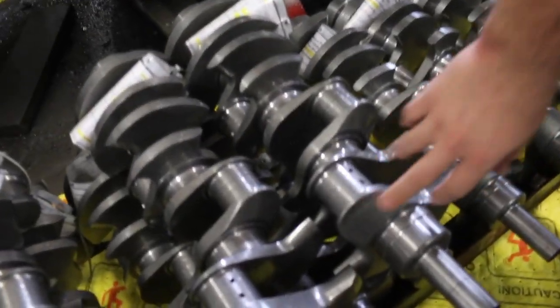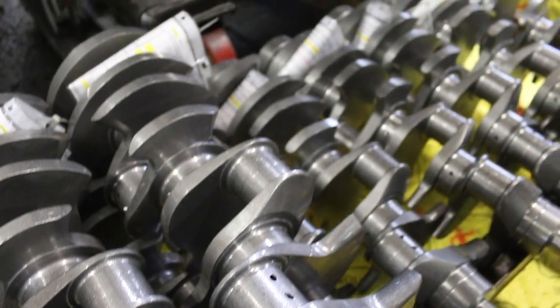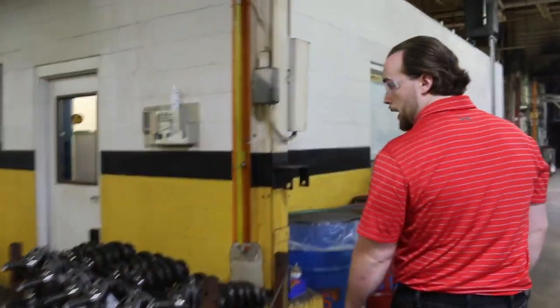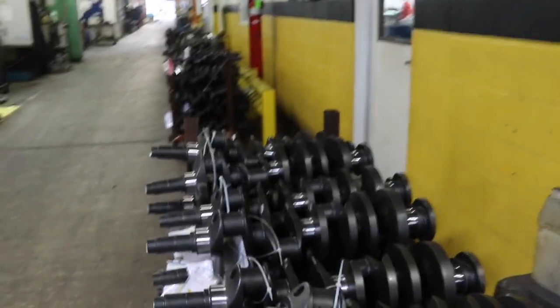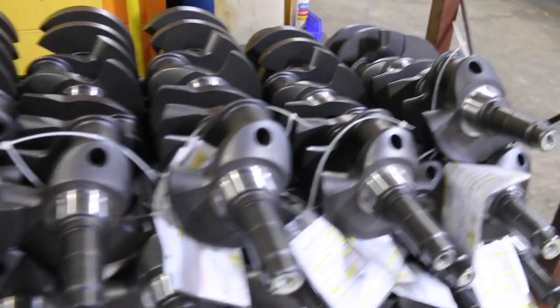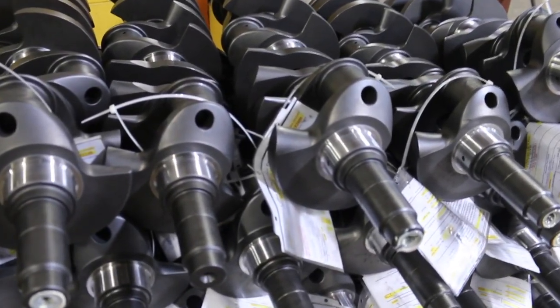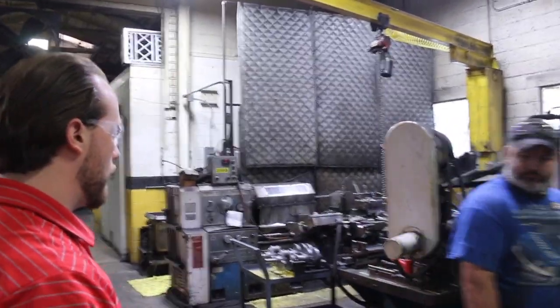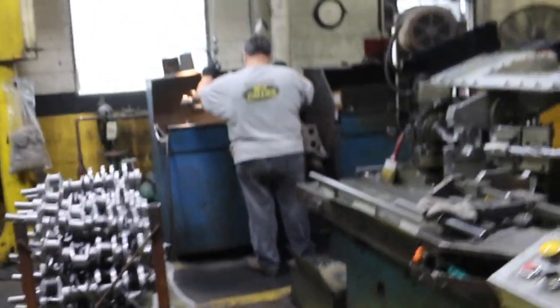The pin arms and the counterweights look even better after they've been milled and put into the vibrator itself, which we'll get to in a second. We do lightning holes and oil holes over here. So they're run on these lathes? Yep.